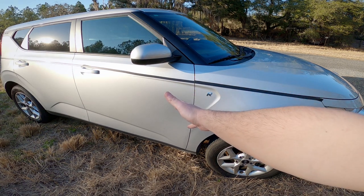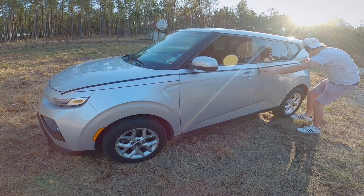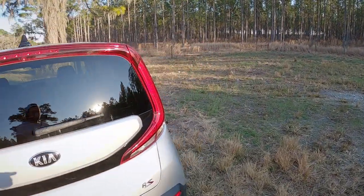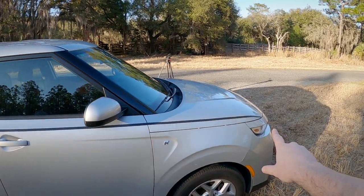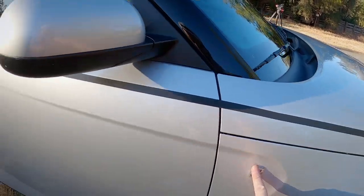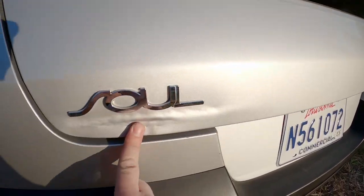That already looks a hell of a lot better. Of course, we can't forget the other side. Look at that difference already. I mean, it already has a lot more soul and horsepower, not to mention these side stripes. Of course, they make it look better, 5 horsepower each. So this is a total of 5, 10, 20, 30, 40 horsepower we just added to our Kia Soul. With this newfound power, we have to drive it and see how it feels.